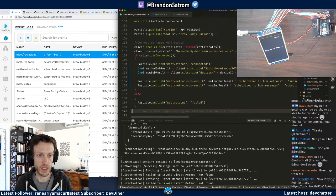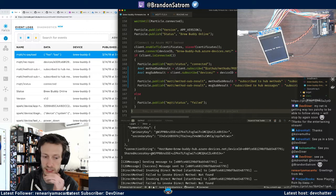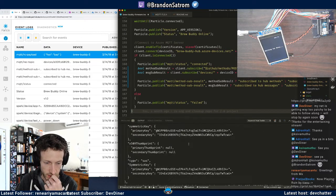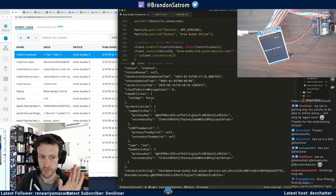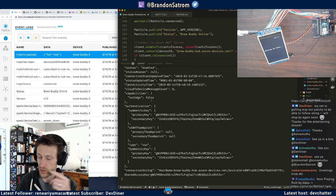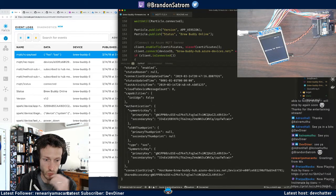If I look at my get device info, I feel a whole lot better about this than I did at this point on Tuesday, because frankly, I couldn't get MQTT to connect, but I was just concerned whether or not this would work. We figured at this point that at least the cloud messaging piece works.